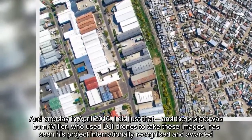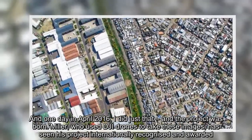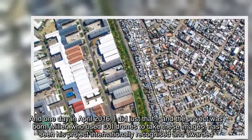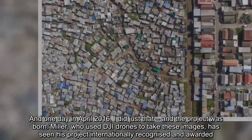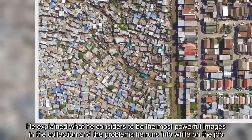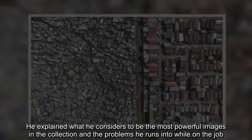Miller, who used DJI drones to take these images, has seen his project internationally recognized and awarded. He explained what he considers to be the most powerful images in the collection and the problems he runs into while on the job.